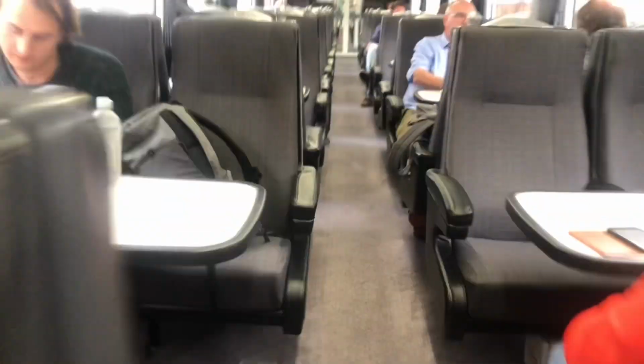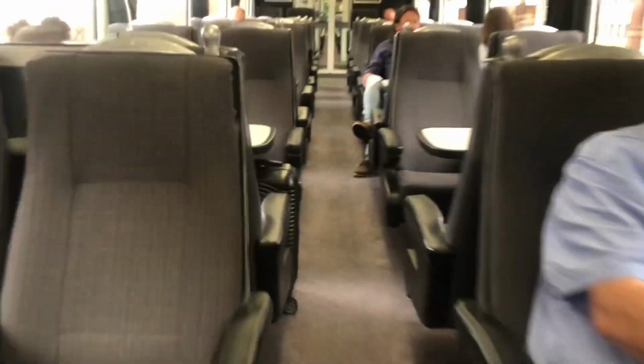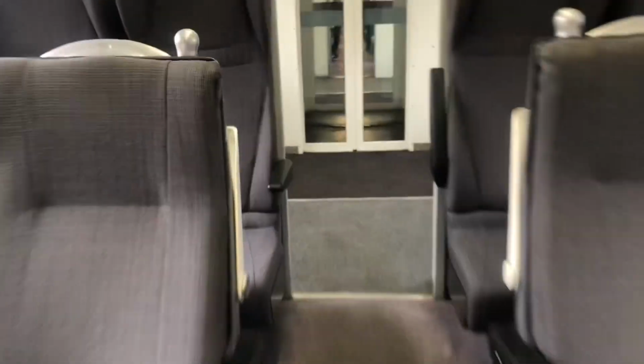Fold-out seats are also provided for if the train's really busy, which is another handy feature. Between Birmingham Moor Street and, I don't know how to say it, just spam in the comments, I'm stupid in the comments if you want. London, I can't say it, London Marylebone, something like that.